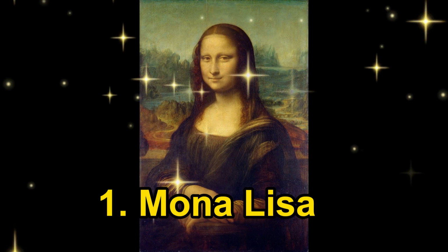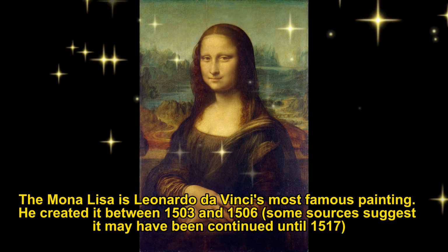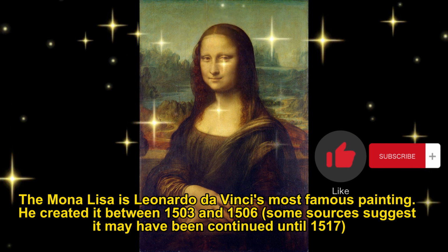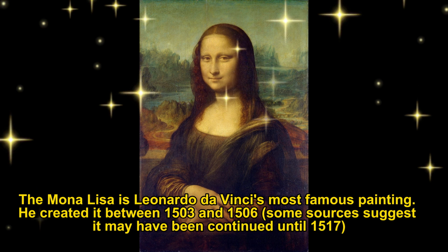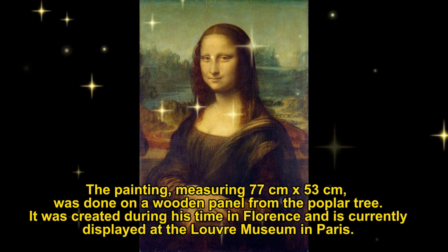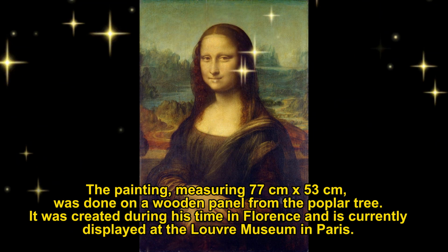1. Mona Lisa. Dimensions: 77 centimeters by 53 cm. The Mona Lisa is Leonardo da Vinci's most famous painting. He created it between 1503 and 1506. Some sources suggest it may have been continued until 1517. The painting, measuring 77 centimeters by 53 centimeters, was done on a wooden panel from the poplar tree. It was created during his time in Florence and is currently displayed at the Louvre Museum in Paris.